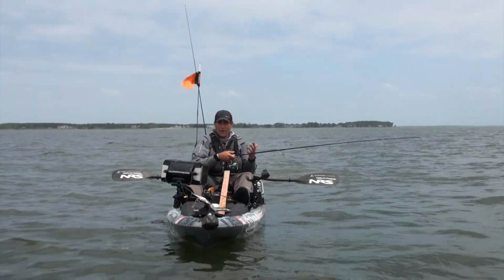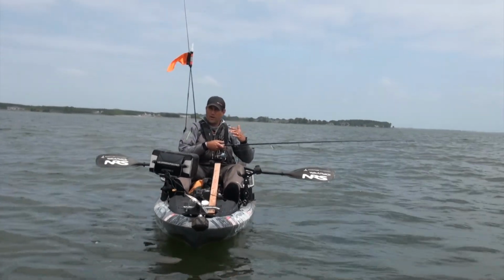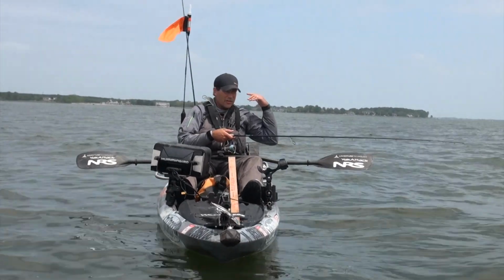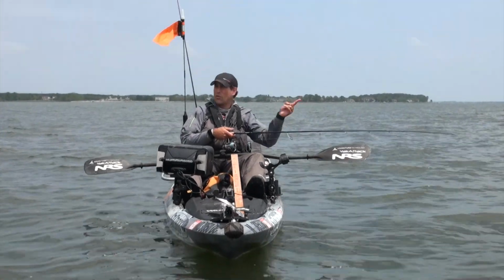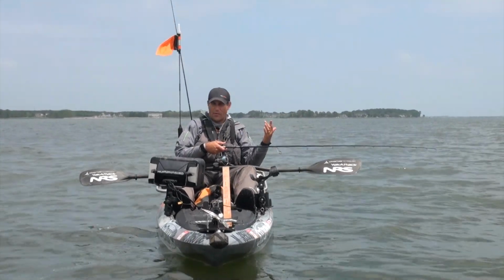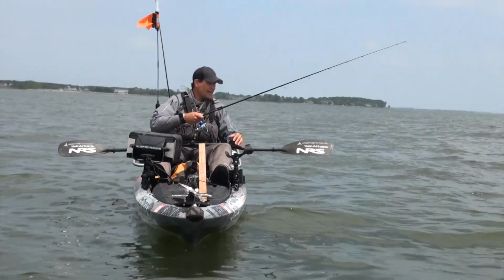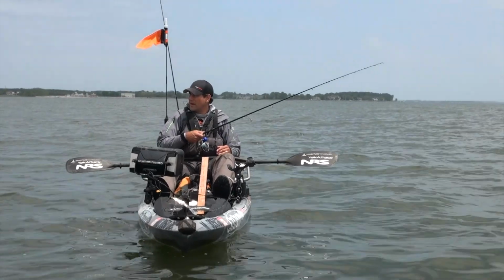So this is the hard part. The trade-off of covering 26, 30 miles in a day is that you're trolling and you find places like this, but you commit to a long run, you gotta keep going, and that hurts because we have active feeding fish here, and it's fun to sit on them and jig them, but we got to keep moving.